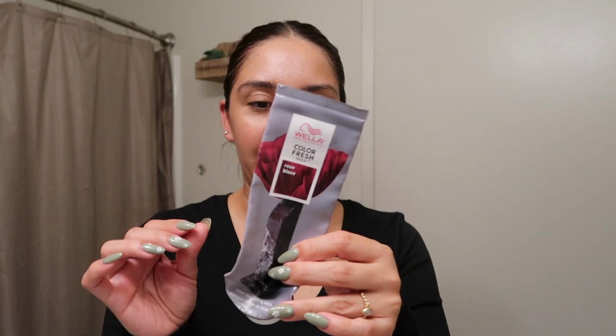It's the Color Fresh by Wella in Rose Blaze, and I don't even think there's anything left in here, but I have it in my shower just in case I can squeeze out a little bit. I was using this one probably about once every 2 to 3 weeks, and this one matches my hair color because I did dye my hair a burgundy color, so that's the one she picked for me. It leaves my hair super soft, and as for the color, it does give it a little bit more vibrance, more of a shiny tint.